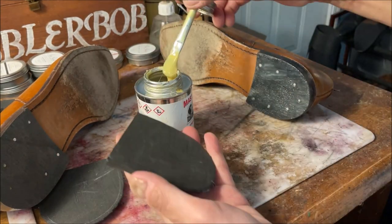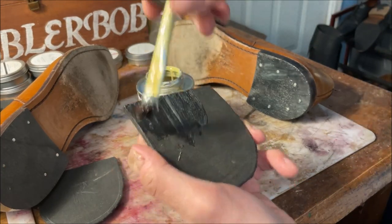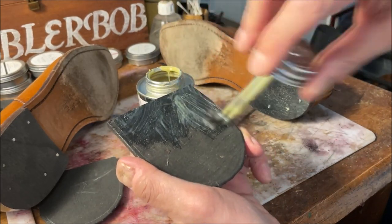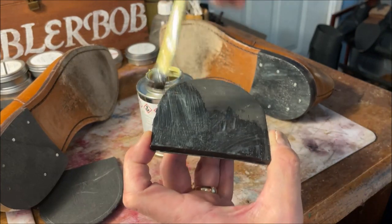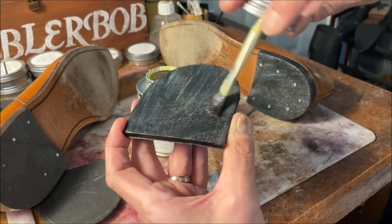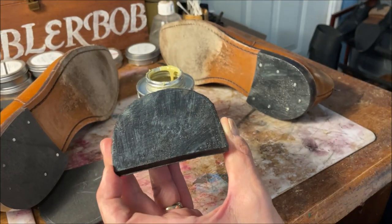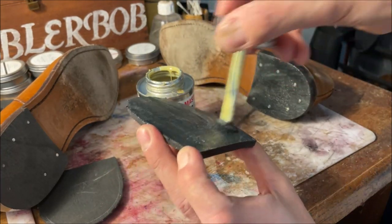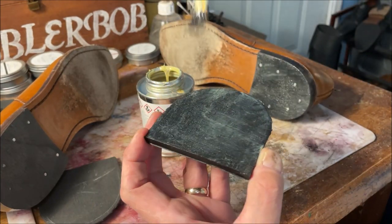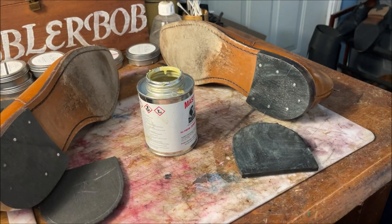Apply it to both surfaces and then let it set up before putting them together. All you need. And let that set up, I'll do the other shoe.